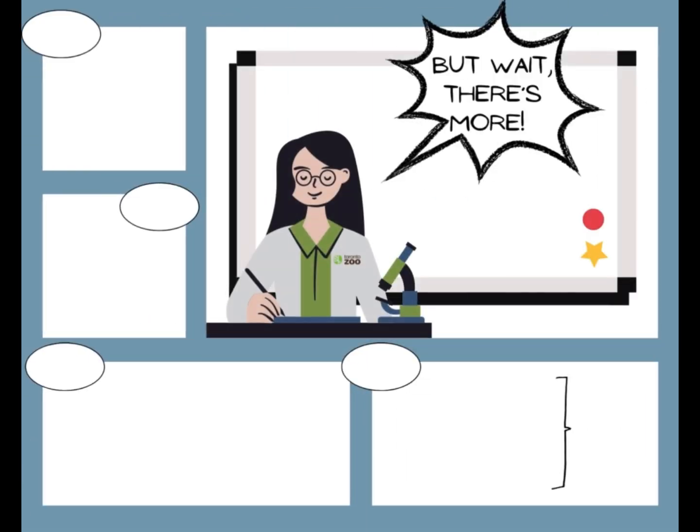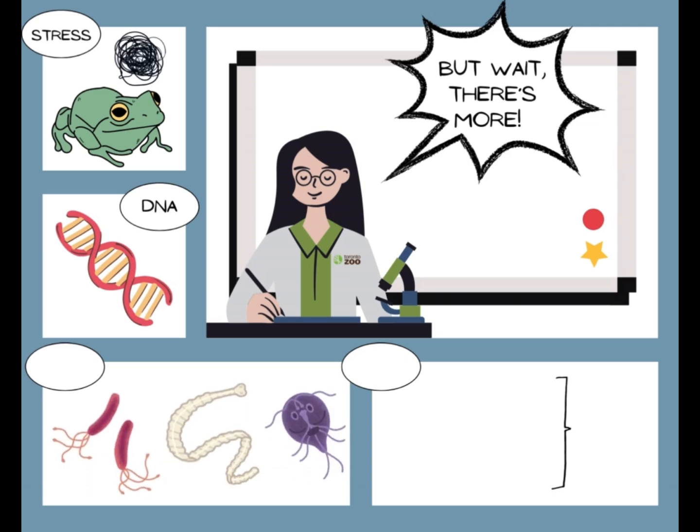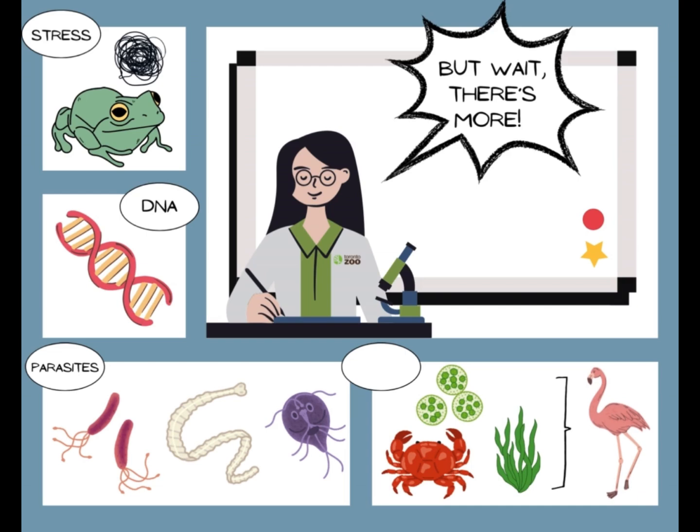Pretty impressive for just poop, right? But that's not all. Feces can be used to evaluate a variety of other health metrics. We can measure stress-related hormones to better understand how animals are impacted by their environment. It's also a source of DNA that can be used for genetic analyses to guide population management strategies. Feces are routinely used to detect and treat parasites, and can help us to understand the complex nutritional needs of a given species.